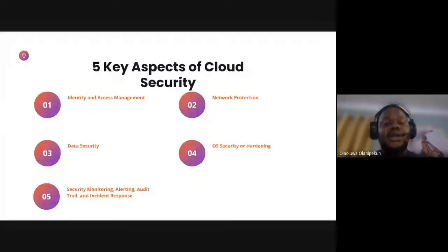So the first one, like I said, is identity and access management. And that is basically the process of identifying who is accessing your system and what you are authorizing them to have access to within your system.